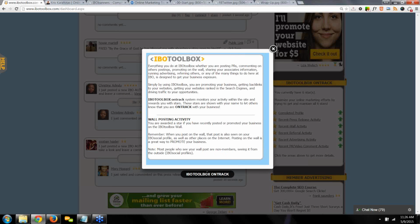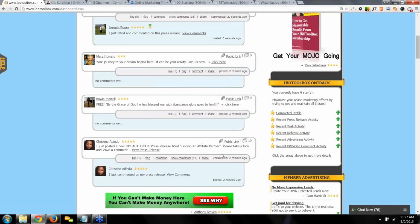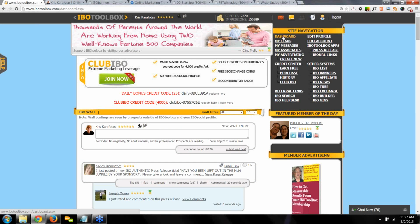It's not like there's any set amount, but one of the things you need to realize is that, let's say your recent wall activity is down, you need to get that star back or make that arrow turn green. You could comment on somebody's wall post and still have that count. A lot of times, how this system works is by returning to the dashboard, that tells IBO Toolbox that you've completed that activity. But if you simply do that activity and then log out or go somewhere else, you're still not going to get that star. Just like if you complete your profile and you log out or close the tab, you're not going to get your credits or earn that star until you return to the dashboard. Everything works like that here at IBO Toolbox, so keep that in mind.